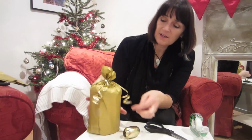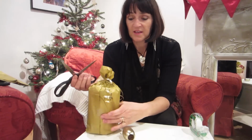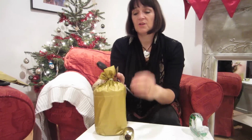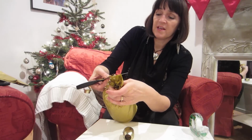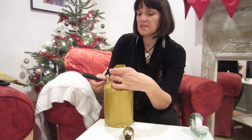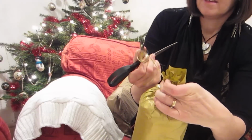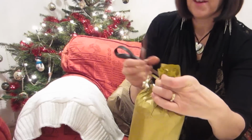Now that does look quite curly, but a trick I learnt when I was really young is that if you get the scissors and you put the ribbon on there and then run it across the blade, that should make the curl even tighter and get it right to the end. There we go.